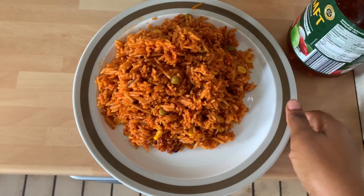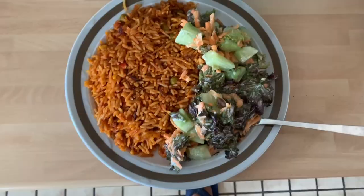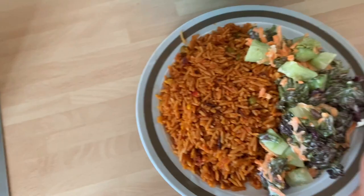So next thing, I go for breakfast, or do I say brunch, because it's almost 12 p.m. right now. So I microwave some leftover rice from yesterday. I forgot to cover it, so I just went to get an additional plate to cover it. Once I'm done microwaving, I also put a little bit of salad, also from last night. And yeah, that's what I'm going to eat this morning, approaching noon.